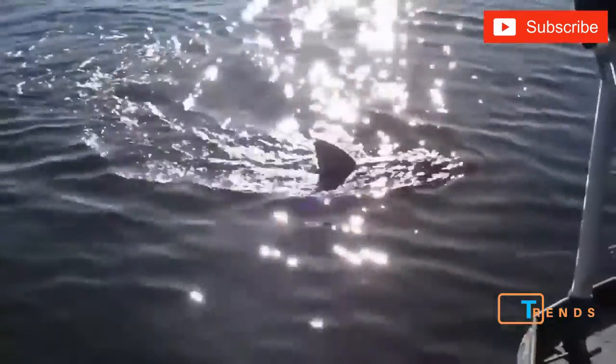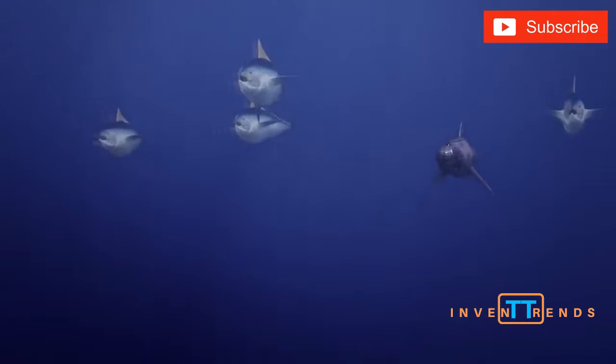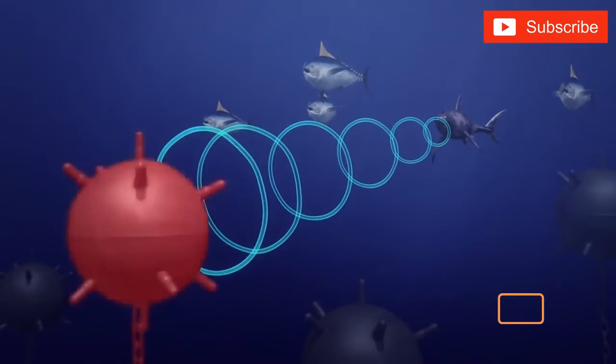It can swim above and dive to depth. Such a shark can reach an enemy ship unnoticed. She can spy, repair ships, and arrange sabotage.